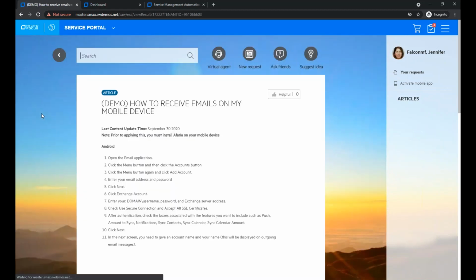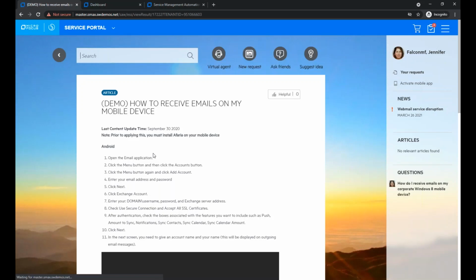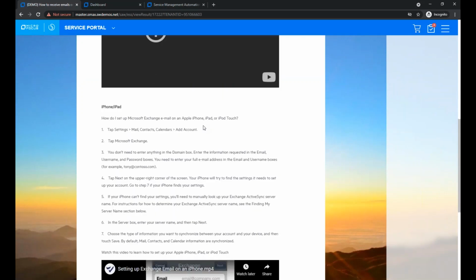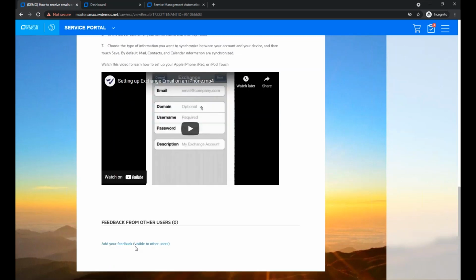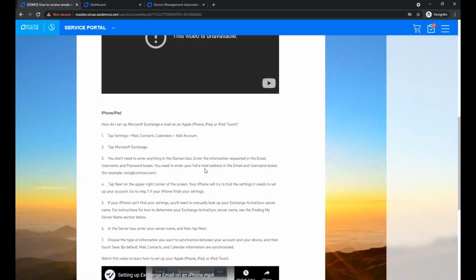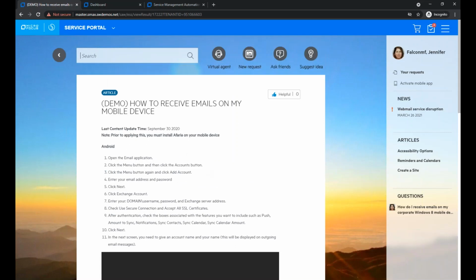Okay, and what we can see here is that I can have, oh, I've turned off the video, but what you can do is have videos embedded in the articles. Not only that, but I can add feedback about this article if it was useful to me, and I can indicate that it was helpful. Now, the more feedback and the more involvement, as with anything, this allows the system to then further build through machine learning on what might be useful to end users, okay?